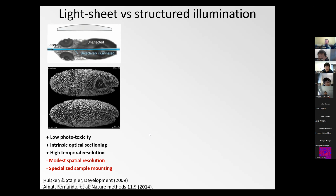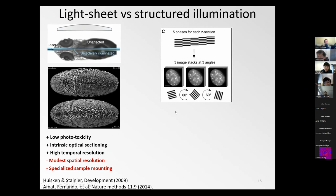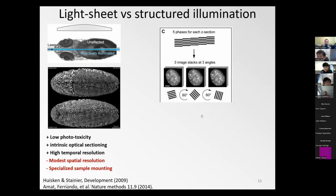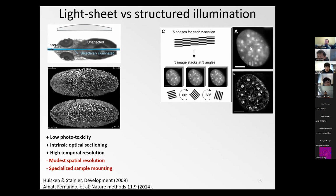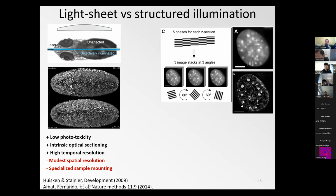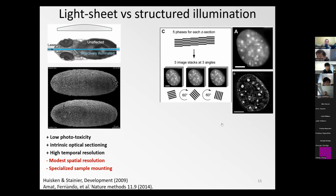And then the structured illumination, as we said, you illuminate the sample with a sinusoidal interference pattern. You acquire images of different phases and different orientations. And when you then numerically reconstruct the SIM image, you can usually double the resolution. This was work by Lothar Schermelleh on chromatin organization in the nucleus, and you can see the much higher resolution, or also the definition here of the envelope. And they also looked at some of these chromatin structures inside.